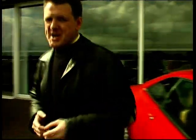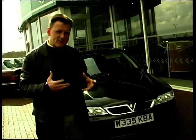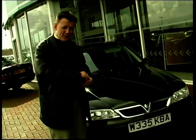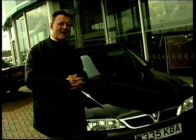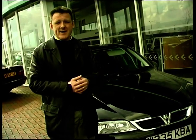I think that the Vectra GSI is a better car to drive. It's got a good suspension, it's very sporty and a nice feel to it too. Forget all you hear about Vectras being bad cars, they're not. And for £14,000, I reckon that this is a good buy.